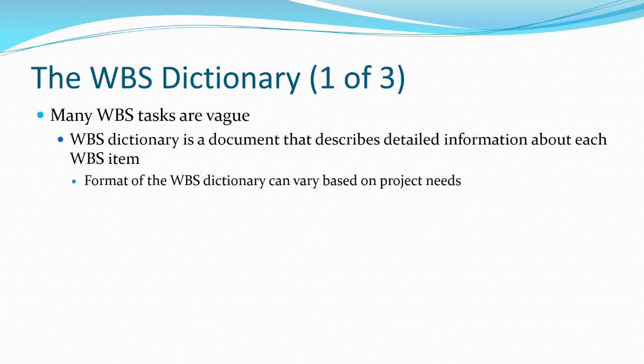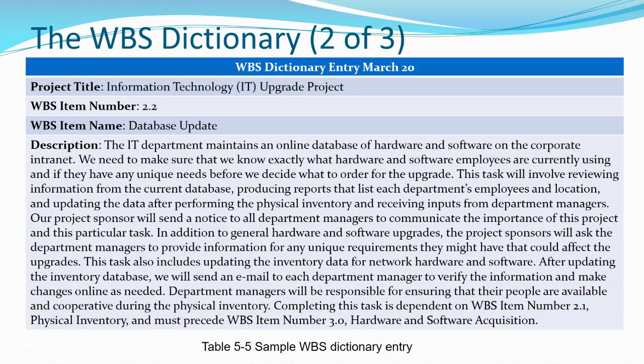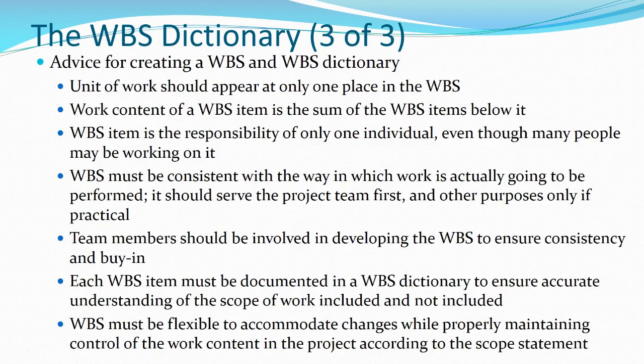So a WBS dictionary means, because you're doing breakdown structures, you may be using abbreviations or terms that people aren't familiar with. You simply want to have a dictionary to make sure that if you're using abbreviations in those graphical representations of the project, you are giving people some sort of a glossary to be able to use. So here's an example of the WBS dictionary. Here's an entry that gives more detail for what may have been illustrated in a WBS. And I won't read this to you because I think you can read that for yourself, but you get the idea of what we're talking about.